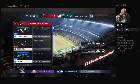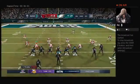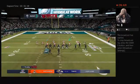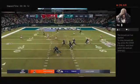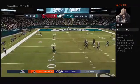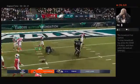And welcome back. We are in the city of brotherly love, Philadelphia. A lot of happy faces in the crowd at this point as their guys have a big lead here to start quarter number 4. Hurts sets up to throw it. And that will be incomplete.